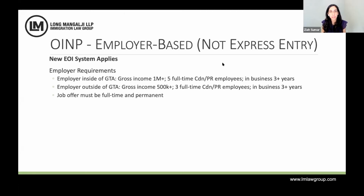When we're looking at these employer-based streams, the company that's offering you this permanent full-time position has requirements that they have to meet in order to be able to support your application through Ontario. They have to be in business for at least 3 years from the date of your application. If they are within the Greater Toronto Area, then they have to have grossed an income of at least $1 million in their past fiscal year. And they need to currently have at least 5 full-time Canadian or permanent resident employees at the time of your application.